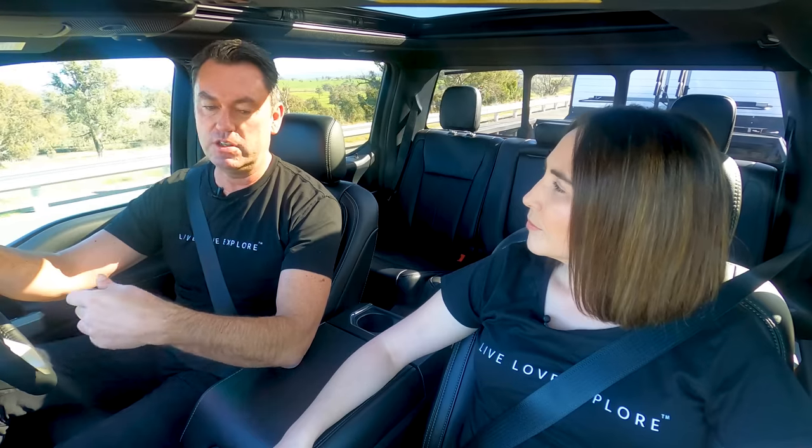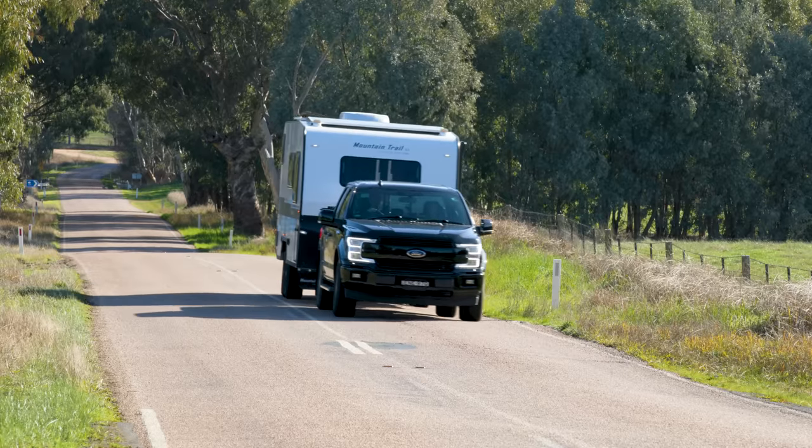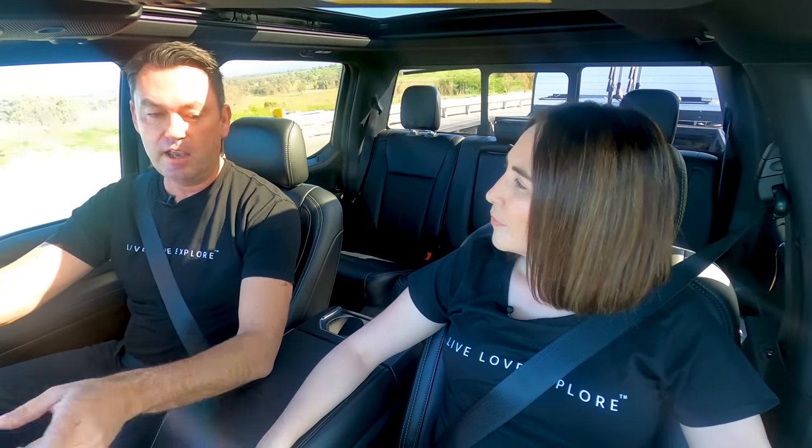Okay. What we're talking about here is gross vehicle mass, tare weights, payloads, and GCM, which is gross combination mass. Yep. Gross combination mass is the maximum this vehicle can be on a weighbridge with a trailer hooked on the back of it. And the gross combination mass on this vehicle is how much? 7,323 kilos. And the tare weight of this vehicle is how much?